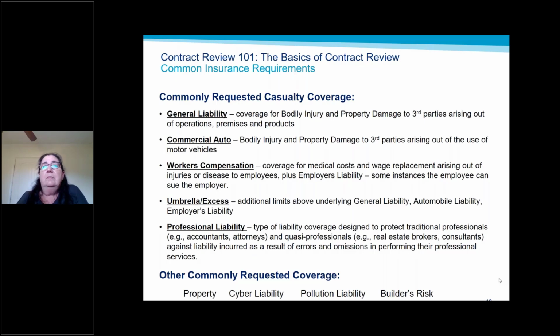That third-party property damage is covered under the commercial general liability policy. Cyber liability, which is becoming harder and harder to obtain, but is becoming more and more important in certain aspects of our society and how we have all transitioned more into a technology-based commerce society than we were before COVID. Pollution liability and builder's risk, which I don't think is going to be applicable for y'all. This is a very general introduction. Is there any particular questions on any of these coverages before we dive deeper?